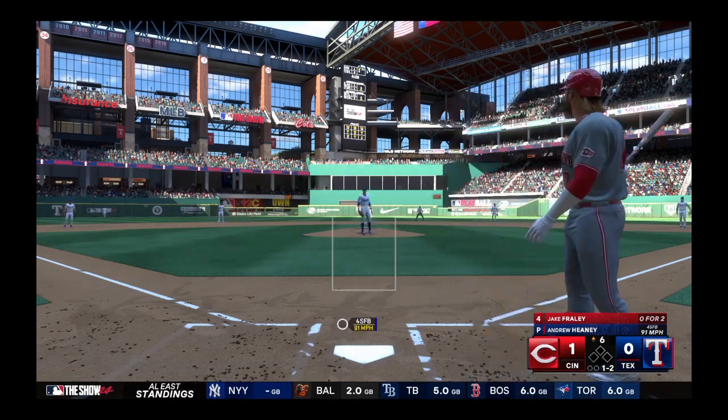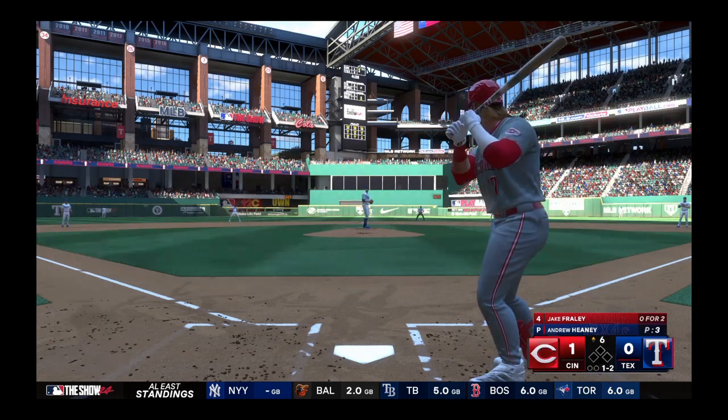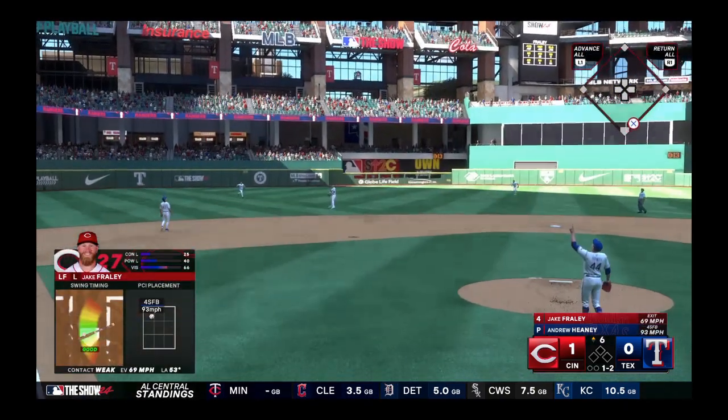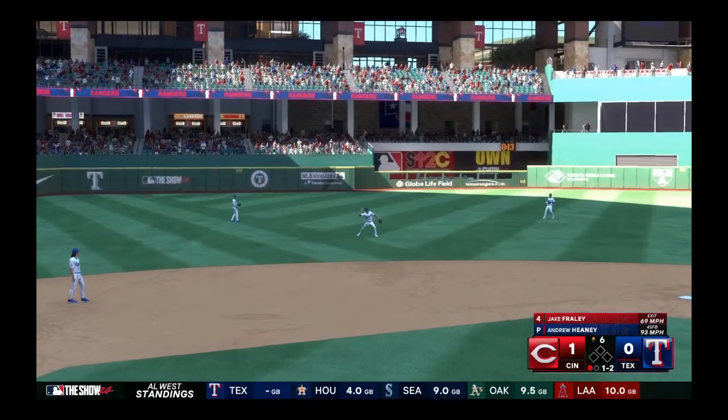That one misses. 1-2 count. And no, they haven't broken through in a big way in the runs column, but with the way they're grinding out at bats, it definitely feels like there's potential for more coming. Popped up. Seager drifts towards it, and there's one down.